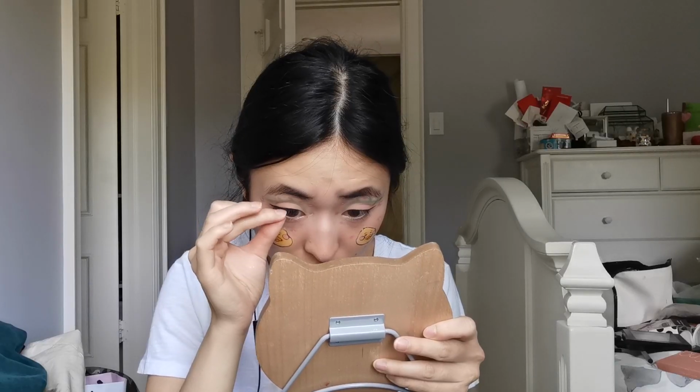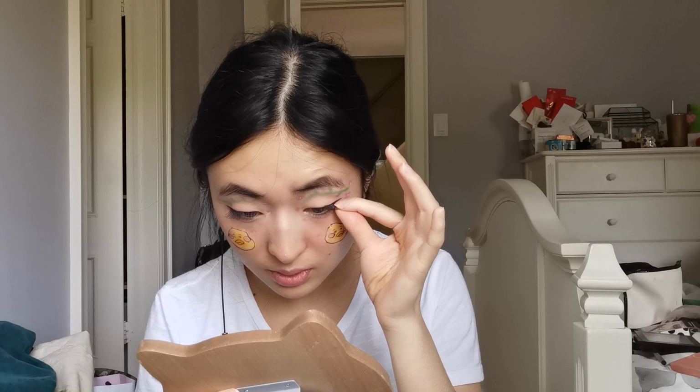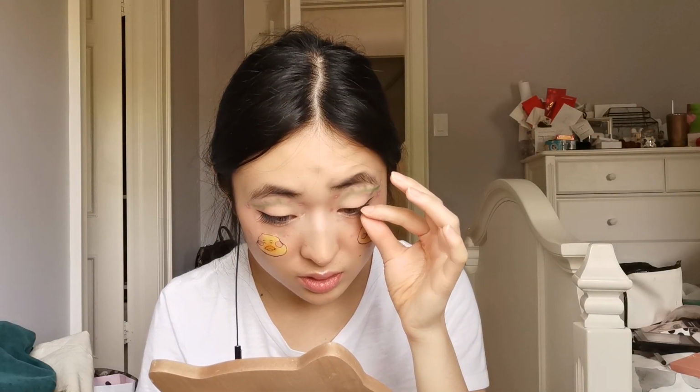Just putting on my Miche lashes. It's hard for me to feel as pretty without makeup on, to be honest, but I feel like that's just something that's going to take time to feel better about.